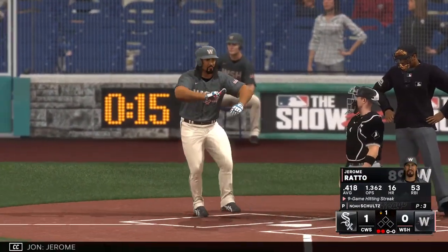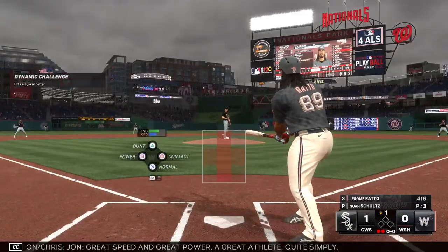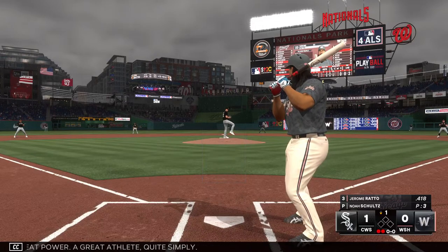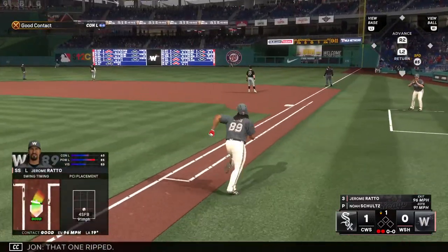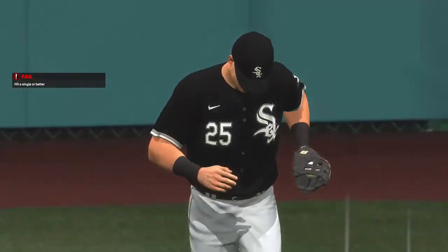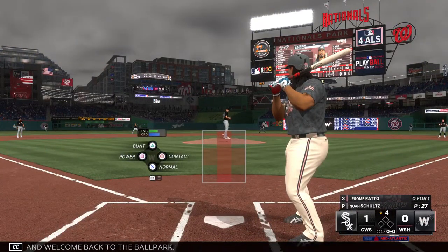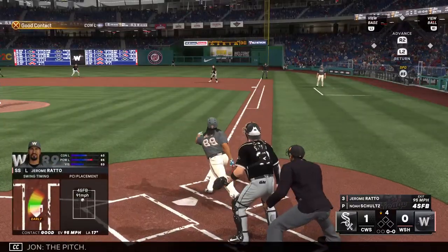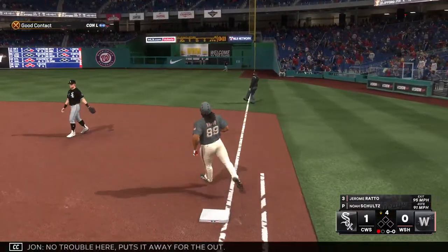Jerome Ratto digging in for the Nationals. Great speed and great power. A great athlete, quite simply. That one ripped. Brings it in for the third out. And welcome back to the ballpark. And now it's going to be Jerome Ratto. The pitch. Line drive. No trouble here. Puts it away for the out.